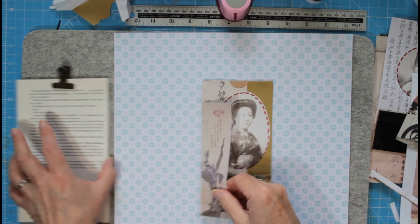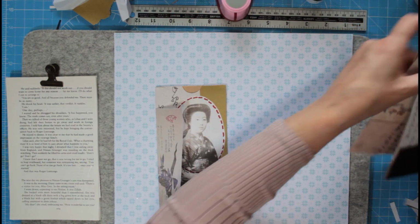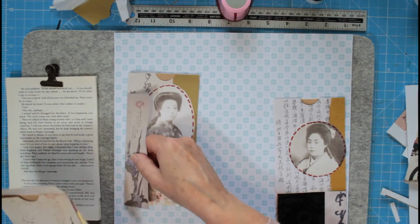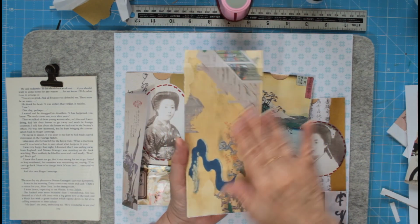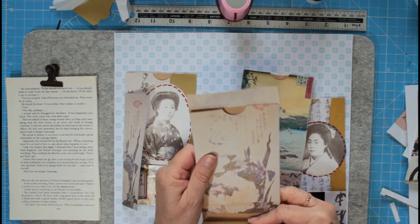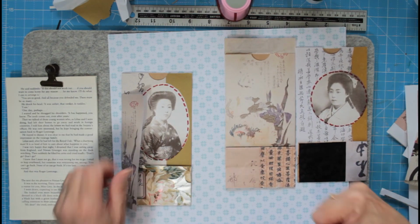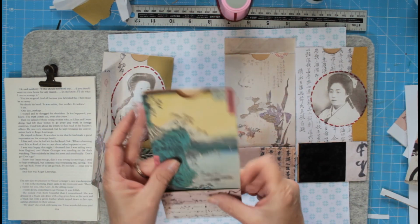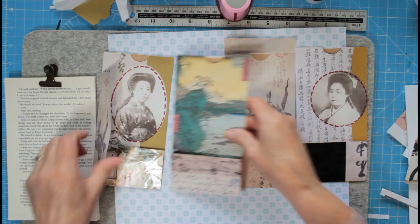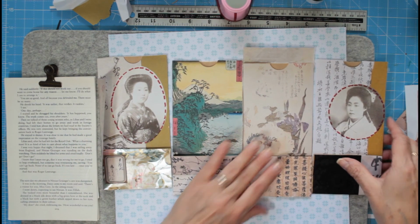Okay then, so I've got 4 done today of these, and I'm really pleased. Aren't these images gorgeous? I've just got to sew them and ink them, and they will be done.